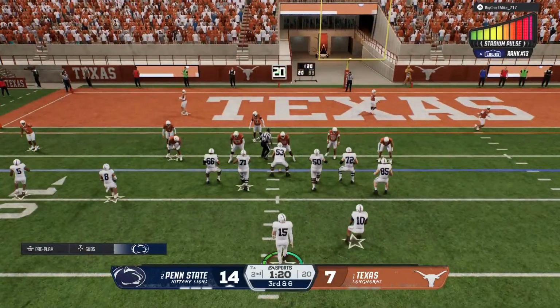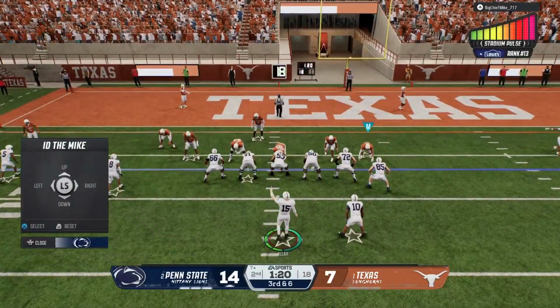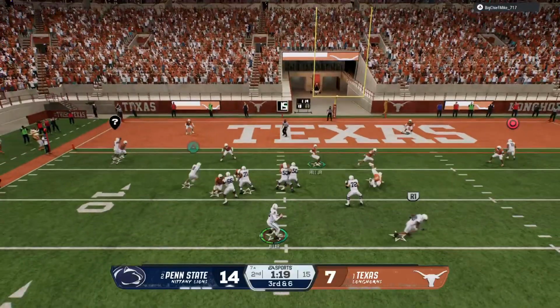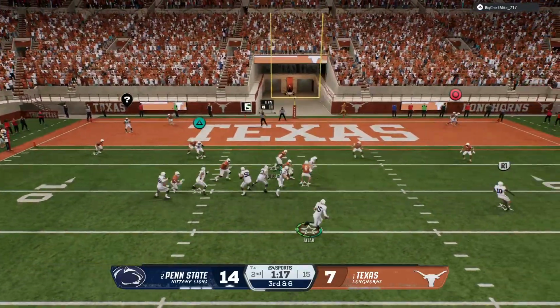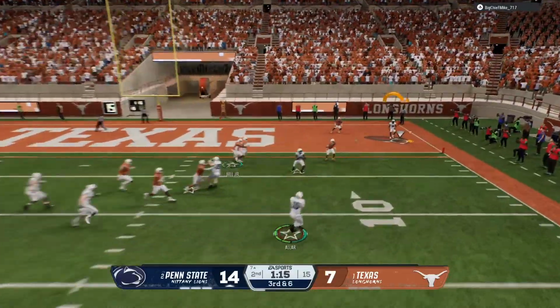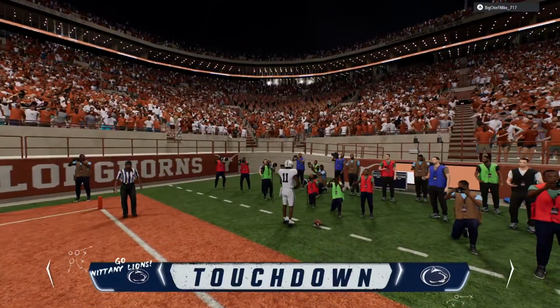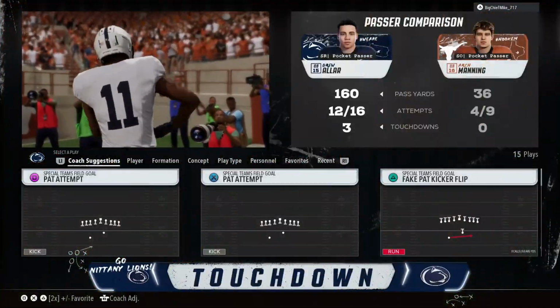Boy, they'd love to move the sticks here and take a shot at it on 1st and goal. On 3rd and long, try to convert through the air. Fires into the end zone. Touchdown, Nittany Lions. Quick strike through the air for the score.